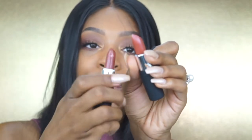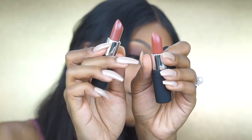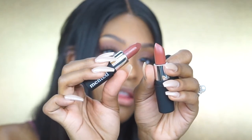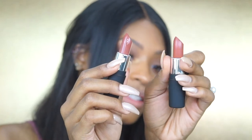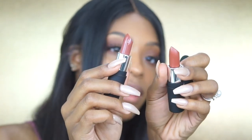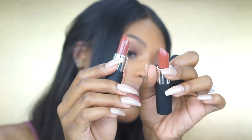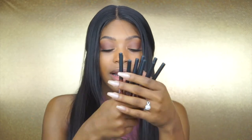And this is their original Nude La La. As you can see the difference already. This one is really glossy and they are super moisturizing, as I told you before in my other videos. And then you can see this one still has a tint of shine, but it's still matte. These are all of their lip pencils, and I don't know what I wanna pair with each one.